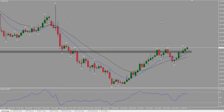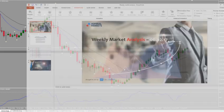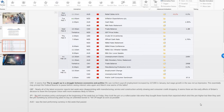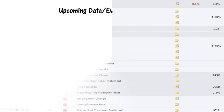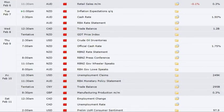Alright, that wraps up for today. I will show you again when data is coming out. Here it is again. These are the events of the week. Just remember, Reserve Bank of Australia tomorrow, cash rates, and New Zealand Reserve Bank is on Thursday morning. So those are the two highest impacting pieces of news that are coming out.